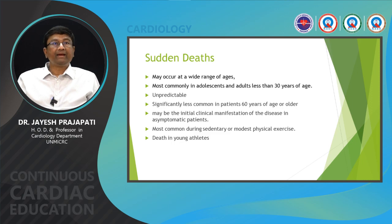Unpredictable, significantly less common in patients 60 years of age or older. Suppose the patient becomes aged, then the chances are less. Maybe the initial clinical manifestation of the disease is in an asymptomatic patient. The patient comes with a history of syncope or survival of sudden cardiac death, and it is most common during sedentary or modest physical exercise. So that is an important thing. They can occur at rest or during modest exercise, and this is one of the causes of young athlete death.